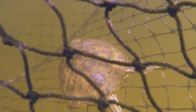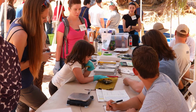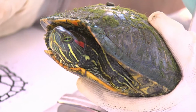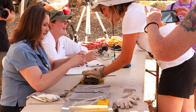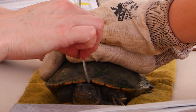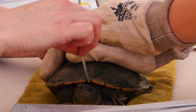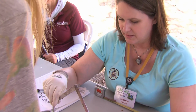So we check the traps 3 times a day, and any of the turtles in traps we bring out, and then we process them. This is where we would identify their species, and again, it's primarily pond sliders or red-eared sliders. And then we identify their sex, whether they're male or female, and then we will take a measurement of the length of their carapace, which is the top part of their shell, and then we take a measurement of their plastron, which is the bottom part of their shell.